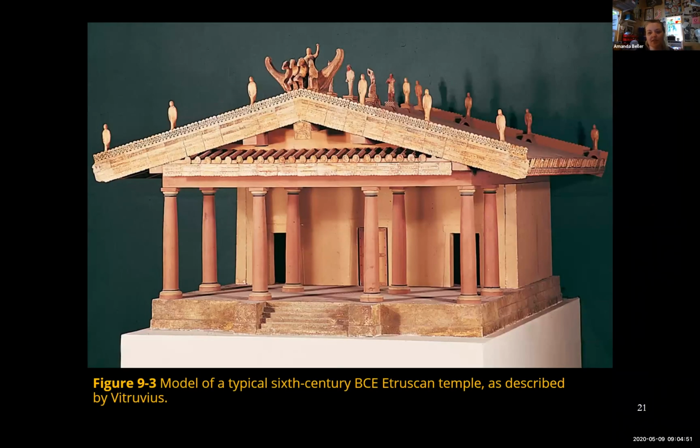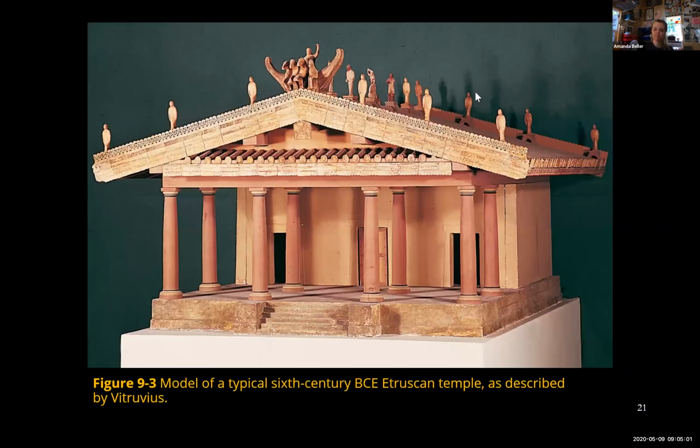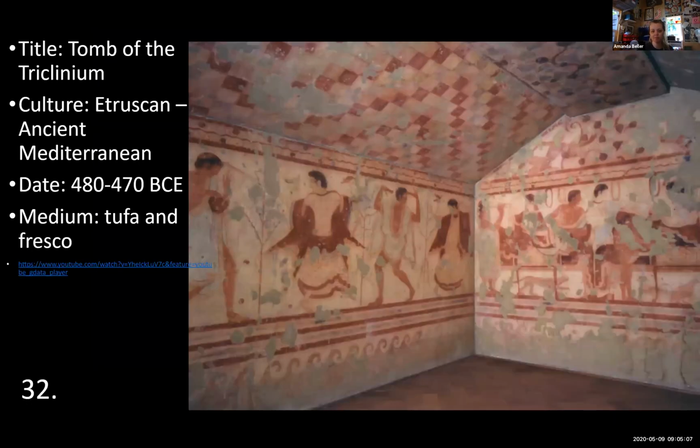Remember that the Temple of Minerva had Apollo on top, and Apollo was here facing Heracles along the top kind of center part, and it was reenacting a scene from the labors of Heracles. Looked at the tomb of the triclinium. The Etruscans are using fresco here to paint their walls. The reason that the red is the most prominent is because it is the one that really soaked into the plaster and has dyed the plaster most.